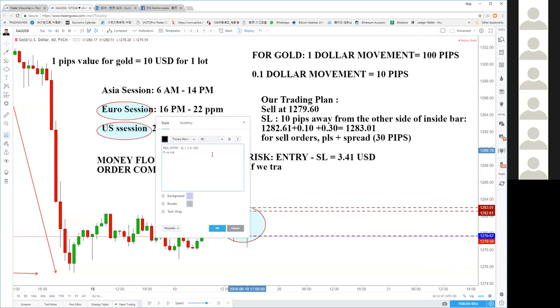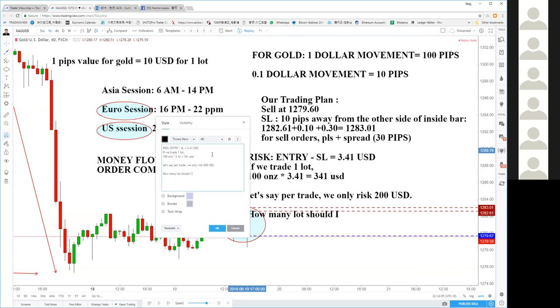And if we trade one lot, how much are you going to lose? If we trade one lot and our stop loss is $3.45, because one lot equals 100 ounces, times 3.41, our risk is 341 USD. Let's say per trade, we only risk $200. So, question, how many lots should I trade?